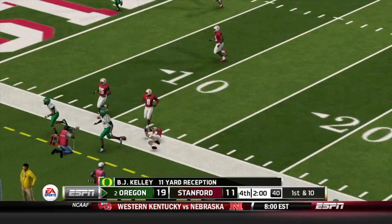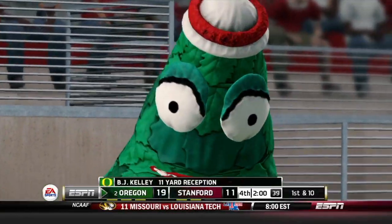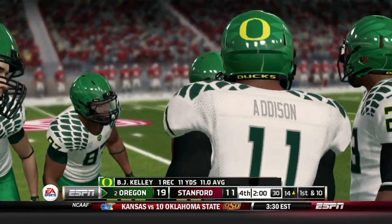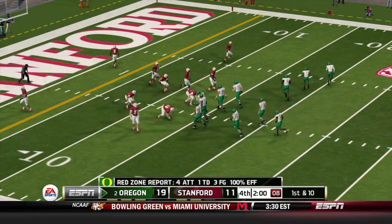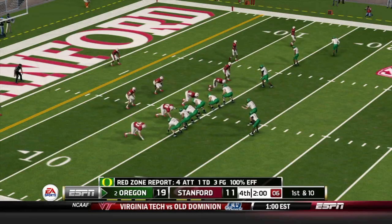Catches it. He gets hit out of bounds right around the 14-yard line. A nice-looking play that time. Well, the defense was blitzing here, and again, great recognition by the quarterback to find the hot receiver. And this is the 9th play of the current drive.